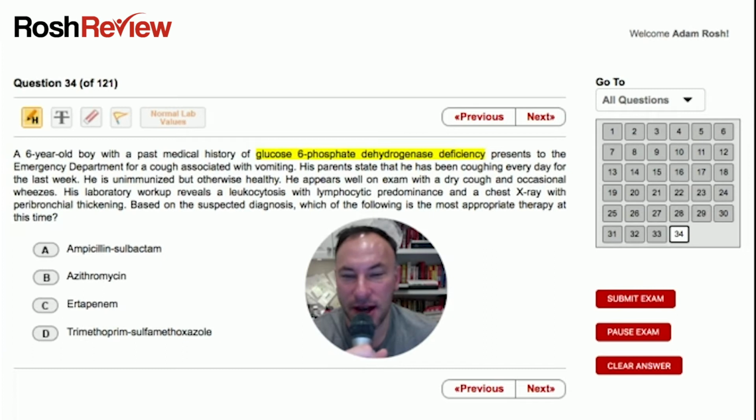Just looking at the answer choices, I see that this is a reveal, because no matter what, this patient will not be able to take answer choice D, trimethoprim sulfamethoxazole, because of the glucose 6 phosphate dehydrogenase deficiency, which could lead to a hemolytic anemia with certain medications. TMP-SMX, shorthand for trimethoprim sulfamethoxazole, will cause that. So that's important to note right here.